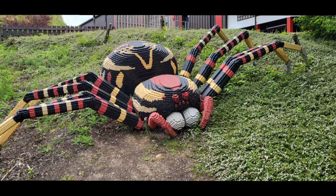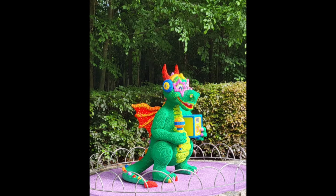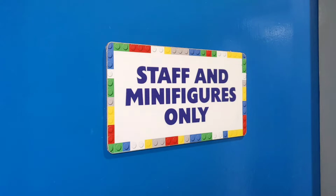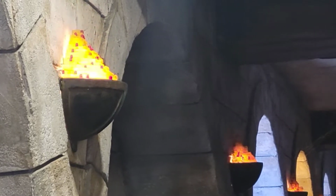But what is surprising is that the level of detail and attention paid in putting everything together is kind of unusual for a Merlin park. Clearly, Lego is asking a higher standard when using the Lego brand. Overall, the experience is really immersive, and even the little details like signs or light fittings are perfectly themed. So I really like that.